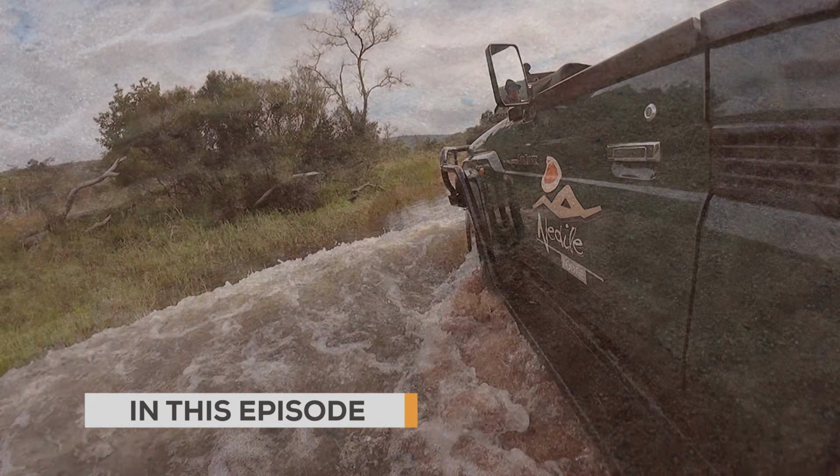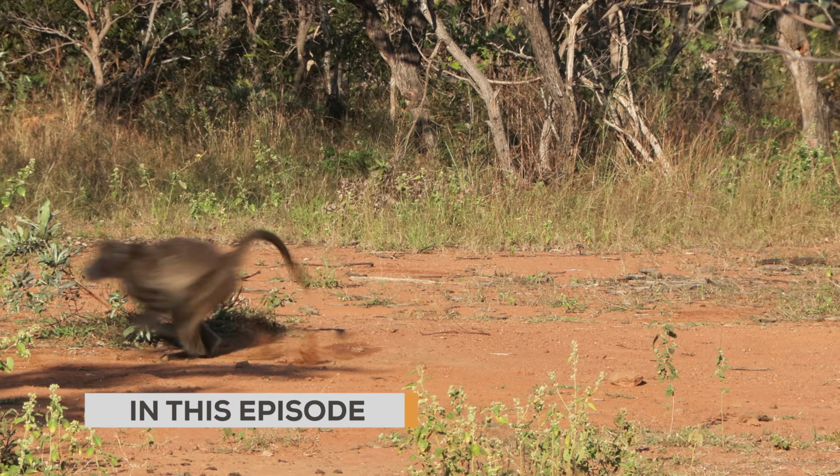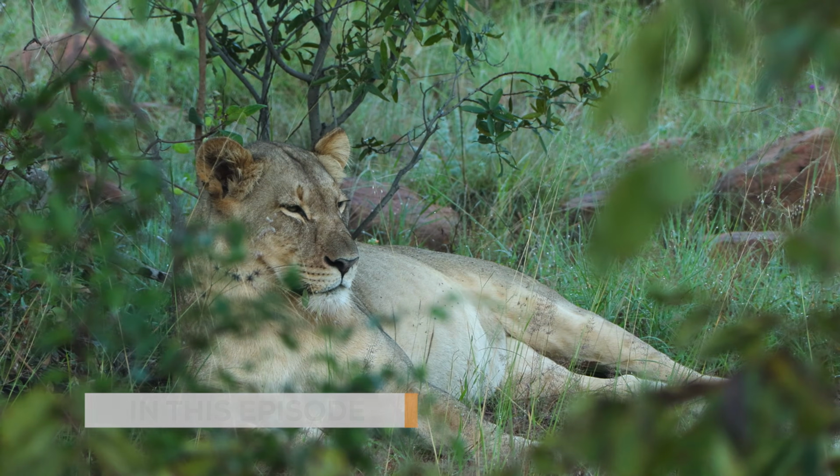Ultimately, the tracks never lie. We started with the leopard track, that led us on to the lion tracks, and then we found the lion.